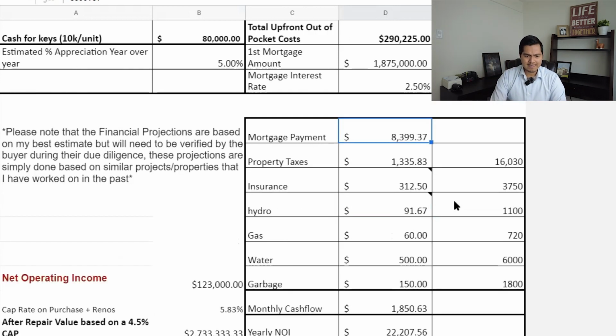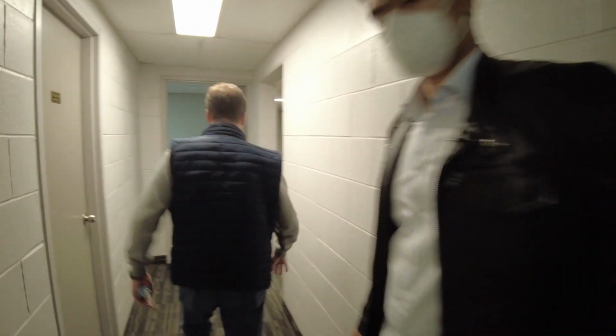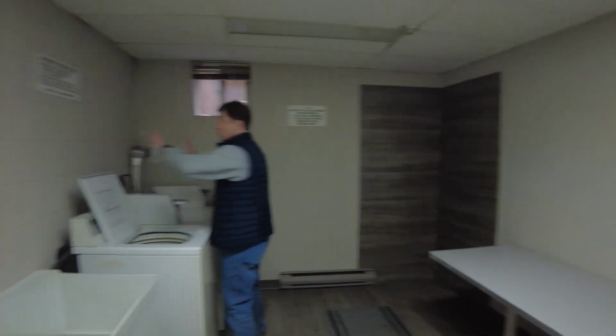In this scenario, your cash flow is $1,850 a month. Now, this is before property management, vacancy, maintenance, and repairs. So this is your gross cash flow, so significantly less. But keep in mind, you now own a $2.7 million building with under $300,000 of your own money. So it's a crazy, crazy deal.